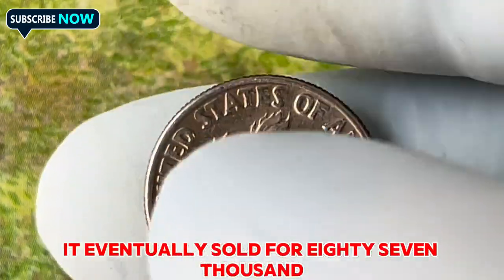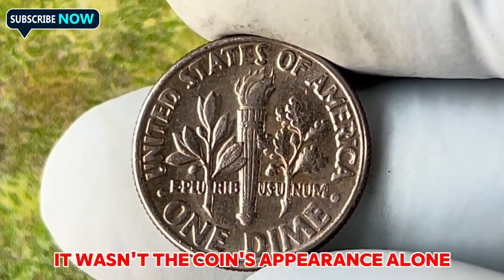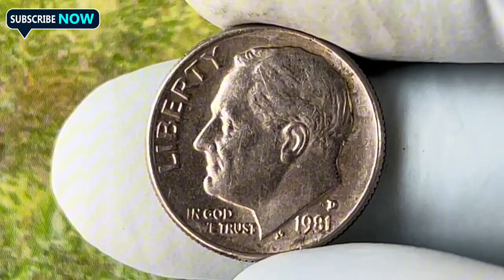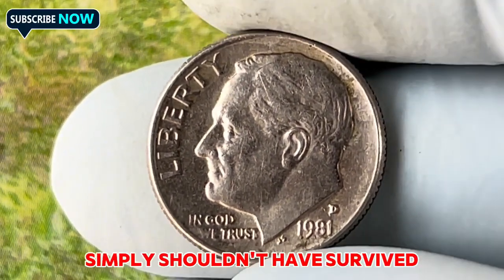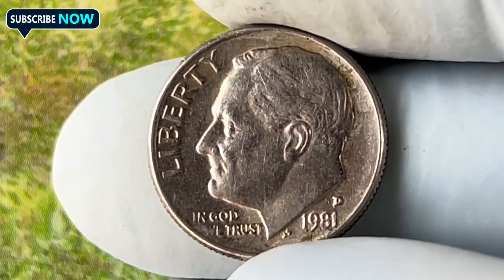It eventually sold for $87,500, a record that stunned even seasoned experts. It wasn't the coin's appearance alone, it was the convergence of condition, error, and historical context. A double die from 1981 in such pristine condition simply shouldn't have survived. And yet, it had. This sale reignited interest across the hobby.